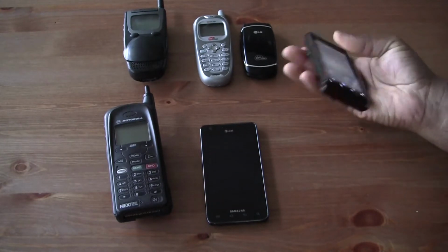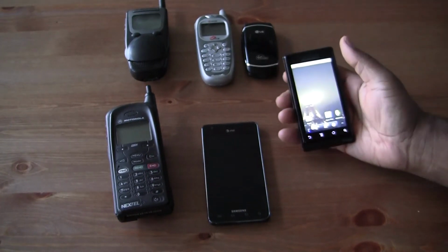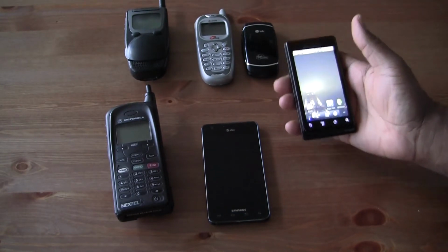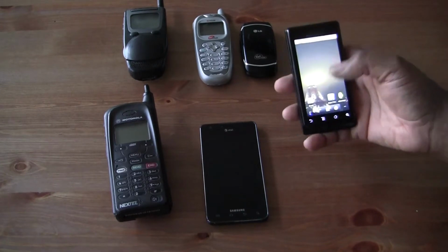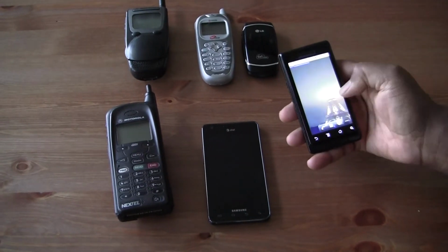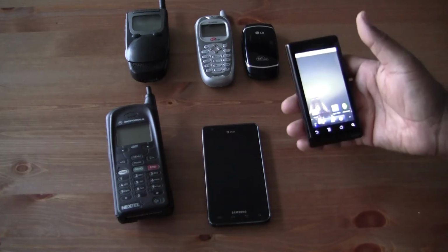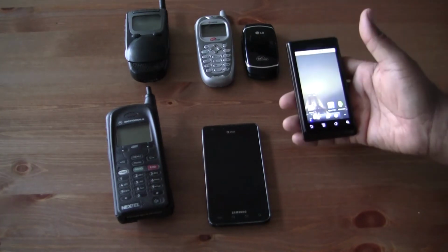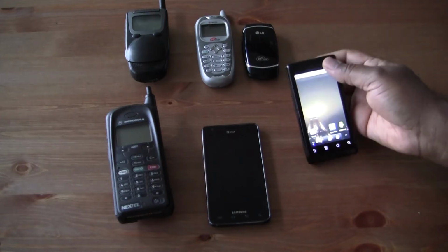And then a couple of years ago, Android came out with smartphones. It was following the iPhone craze of the first smartphones that came out. And this was the phone of the day. It was fast. It allowed you to browse the web. Phones became pretty much everything to people. They've become, for a lot of people, more important than their computers.